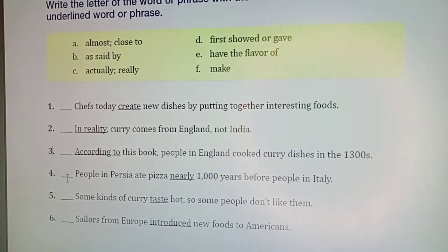Number four, people in Persia ate pizza nearly 1,000 years before people in Italy. So what does nearly mean? Almost, close to. So the letter A is the best answer for number four.